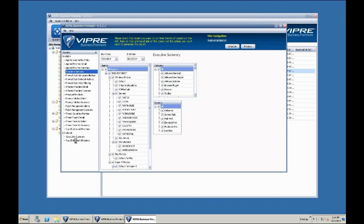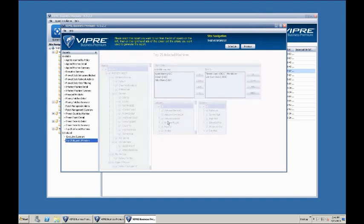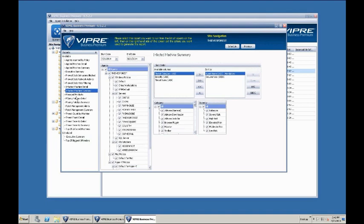We also have a top 25 biggest offenders report that shows the machines that have had to be cleaned the most by VIPRE. Things were blocked. So this will allow you to then identify who you might need to give some extra training to for security within your environment. Now, a couple of other things to note.